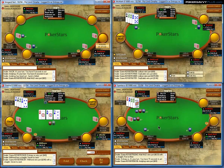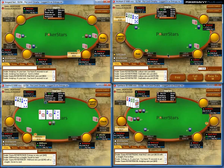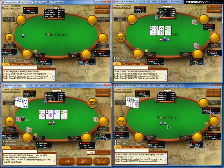It's actually a reasonable spot to triple barrel even with a relatively short stack, because he had so many draws in his range on the turn, and pretty much all of them missed. The only one that completed was a low straight, 7-6.